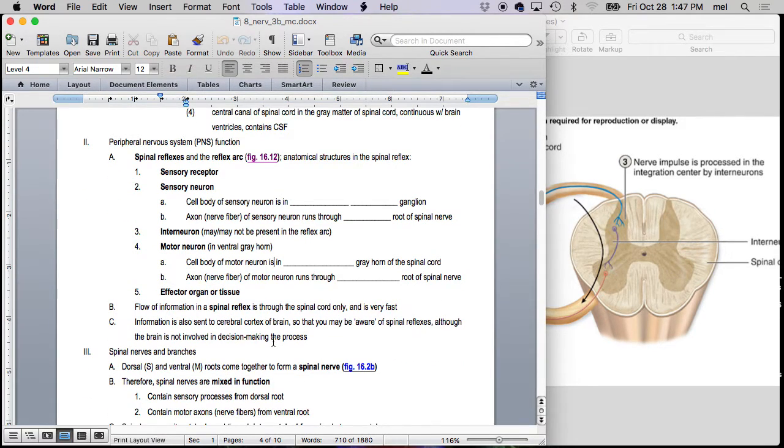Okay, so the flow of information in a spinal reflex is very fast, but it's really not conscious. So the question comes now, if somebody pokes me with a pin and I have a reflex, why am I aware of it if it's not actually being decided upon in my cerebral cortex? It's because what happens in a situation like that is that you poke the pin and the information goes through really quickly and you have the reflex to it. But what you do is you send information up your spinal cord to your cerebral cortex, but not to involve it in the decision-making process. You just tell it what you just did, right?